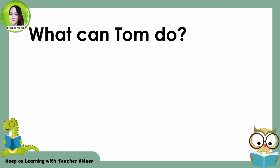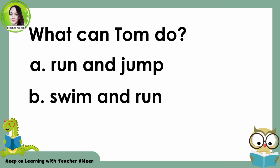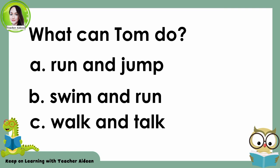What can Tom do? A. Run and jump. B. Swim and run. C. Walk and talk.